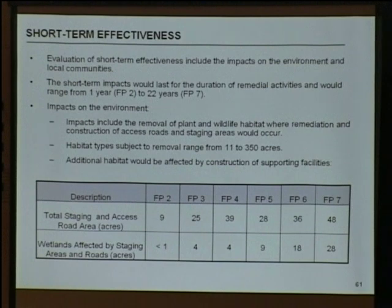Short-term impacts, again, these are impacts that would occur during the actual implementation. They're somewhat similar with those mentioned for the sediments. With these alternatives, they're going to last for the duration of the project, which runs with FP2, which would take 1 year to implement, up to 22 years if you were to implement FP7. Impacts to the environment, obviously if you're removing the plants and you're disturbing the wildlife habitat that lives there during that process, they need to find another place to go. As the alternatives get larger, it's harder for those organisms to find places where there's sufficient habitat to support them. The habitat type subject to this removal range, as we've said, from 11 to 350 acres.